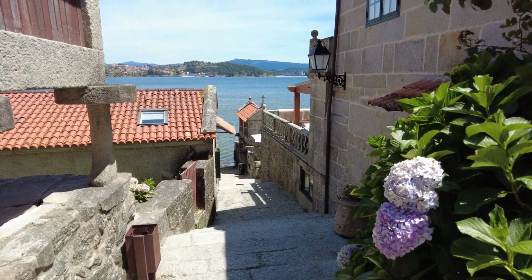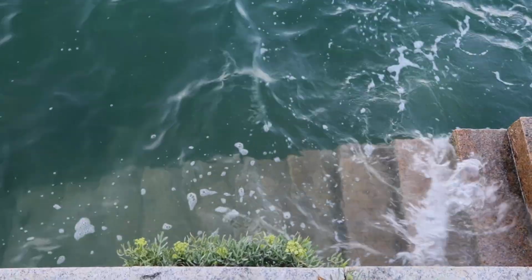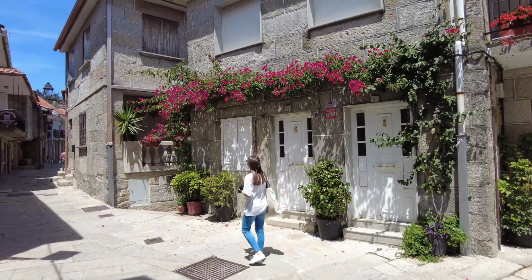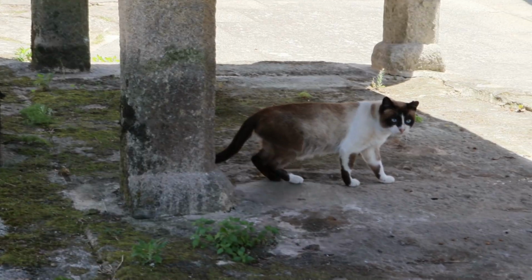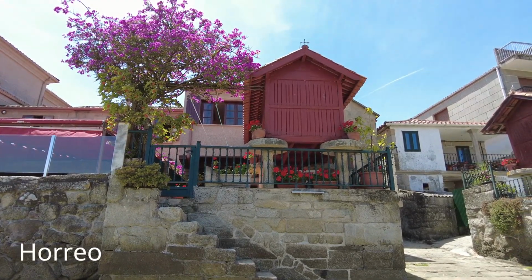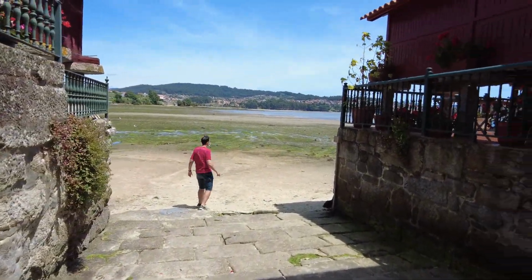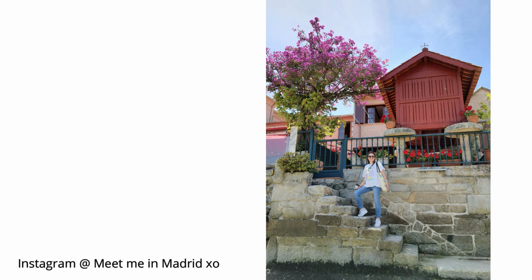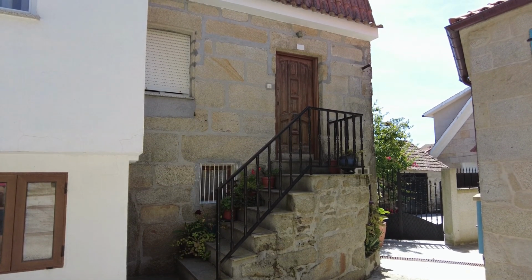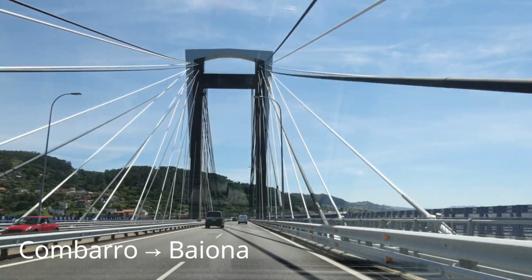Our next stop was the lovely little village of Combarro. Combarro is definitely worth a visit, and we just loved it. When you visit Combarro, you will notice these high constructions by the houses, which are supported by pillars. There are some granaries which are typical of the north, and they are called horreos. These granaries is where people store their goods to keep them away from wet weather, to have some ventilation, and especially to keep them away from the mice that try to eat the food. You can see the sea.